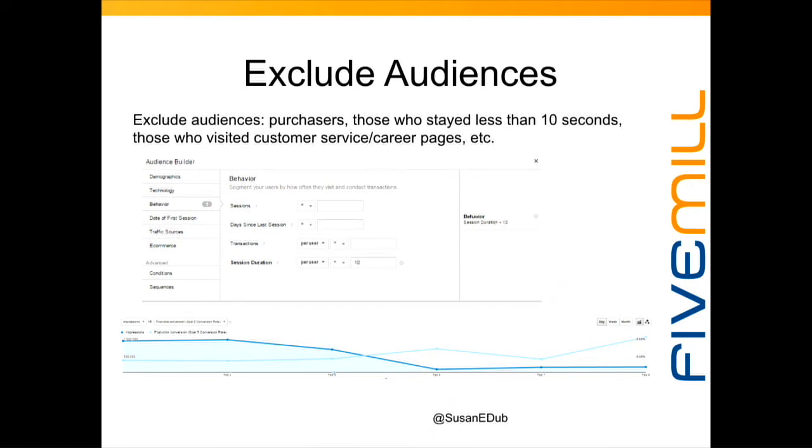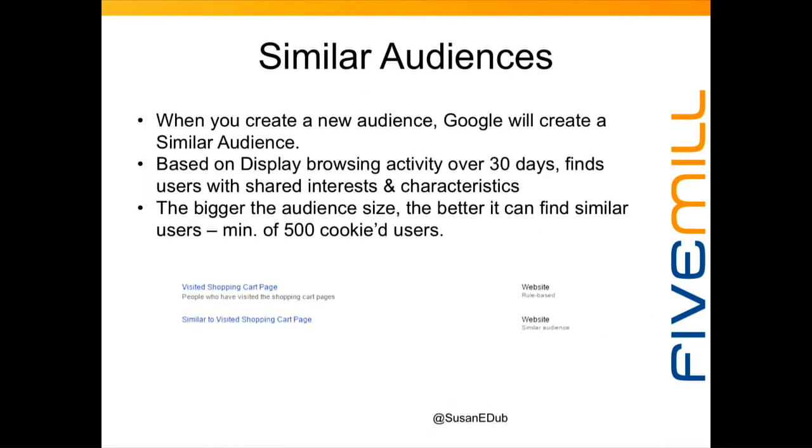Also things like services and career pages, when people go to view executive bios and things like that, sometimes you'll see thousands of visits, especially if it's a large company. It's a pretty big chunk of an audience, and they're not consumers. They're people that are looking for information on the business. So if you can get rid of those more business-focused people and keep it to your consumers, you'll see better results for that as well.